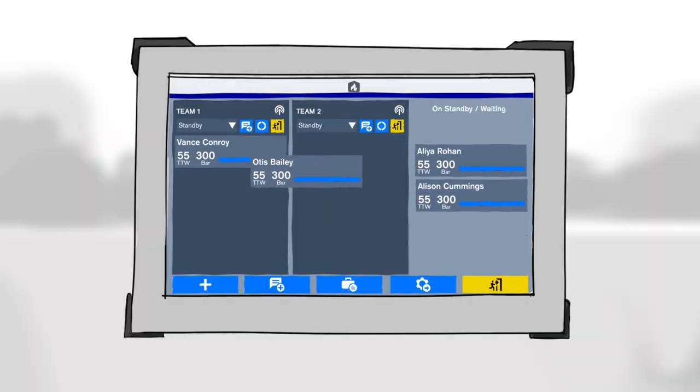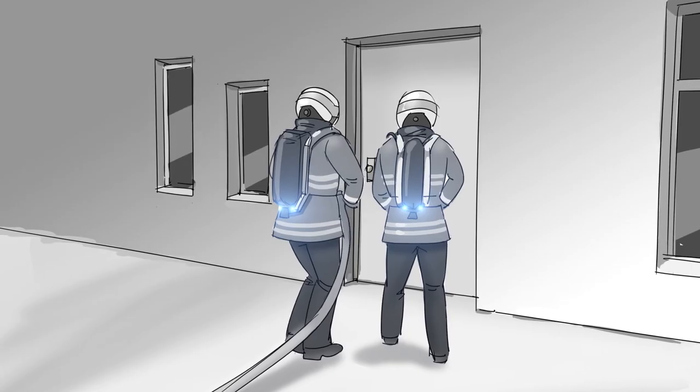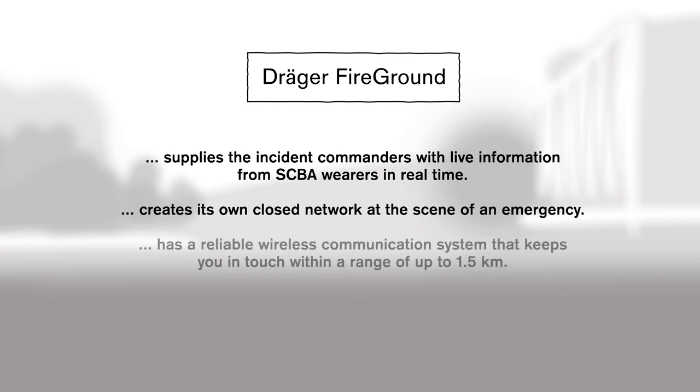The teams can then be organized using drag and drop assignments. This way, everybody is quickly accounted for and can get to the tasks at hand. The automatic accountability system Dräger FireGround supplies the incident commanders, ICs, with live information from SCBA wearers in real time, creates its own closed network at the scene of an emergency, and has a reliable wireless communication system that keeps you in touch within a range of up to 1.5 kilometers.